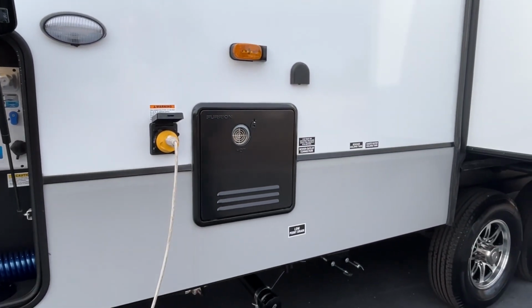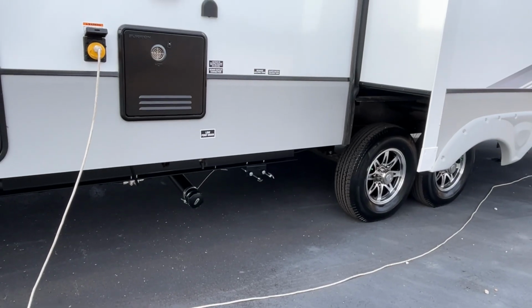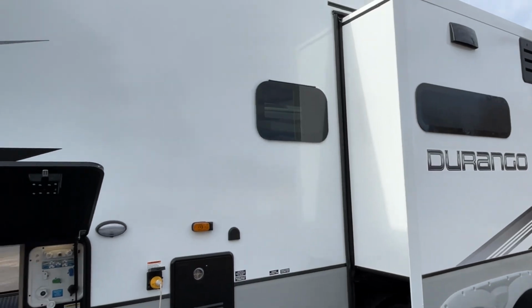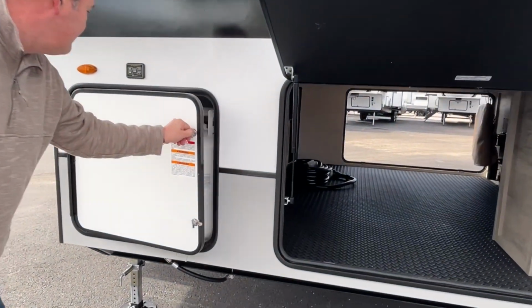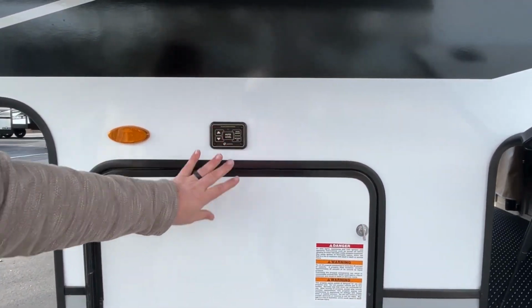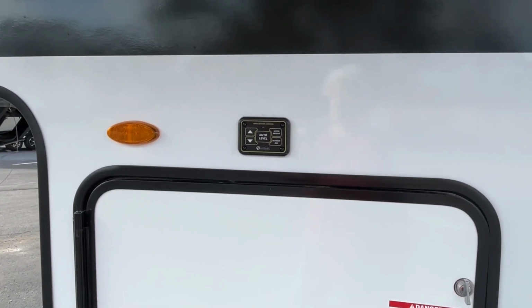Furrion water heater. Looks like your dump valves are all in a really convenient location. Frameless windows. Very pretty. Right here, your 2 propane tanks. Auto leveling system right out there. That's in a very good location where you can see your truck while you're unhitching.